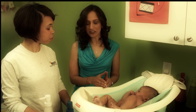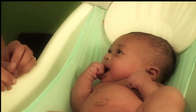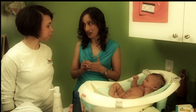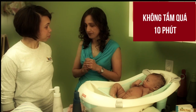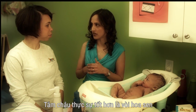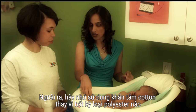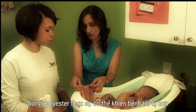So now that we have cute little Charlotte in the bath, let's talk about proper bathing techniques to help prevent those flare-ups from happening. You did a great job with the water. It's lukewarm. We don't want it too hot or too cold, obviously. And we don't want her to be in the bath for more than 10 minutes at a time. Bathing's actually better than showering. Not that we would give a shower to her, but when she gets older, just try to stick with baths as long as possible. Also, remember to use cotton washcloths rather than any kind of polyester, because that can actually help the rash from getting worse as well.